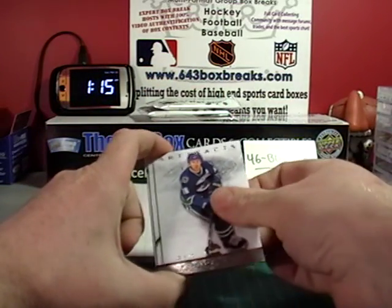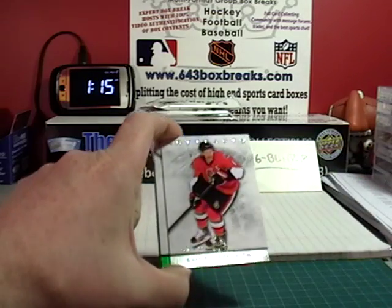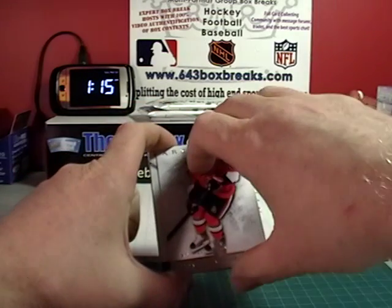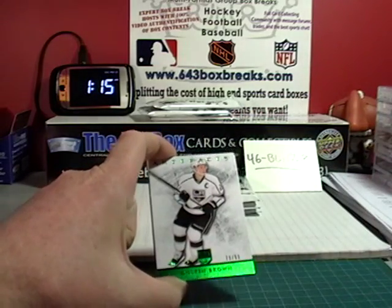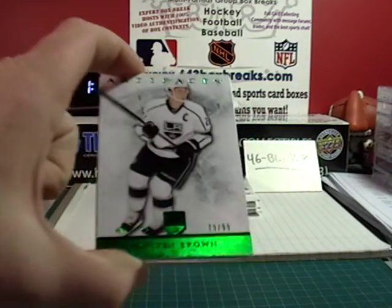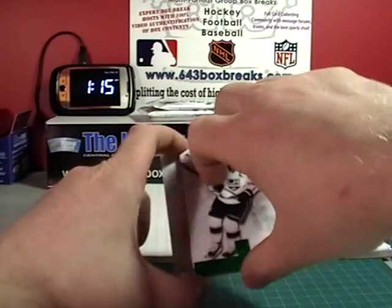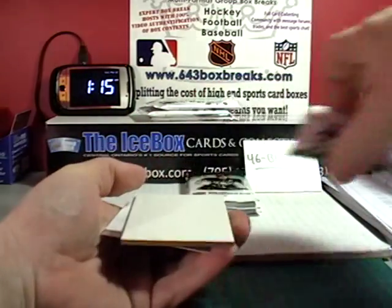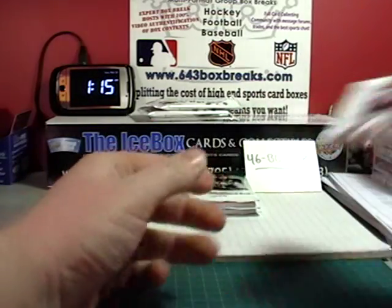Now there's Linden again, base version. Daniel Alfredsson. And we have a green emerald parallel. For the LA Kings, it is Dustin Brown, 79 out of 99. LA Kings. Spacer and Bergeron.